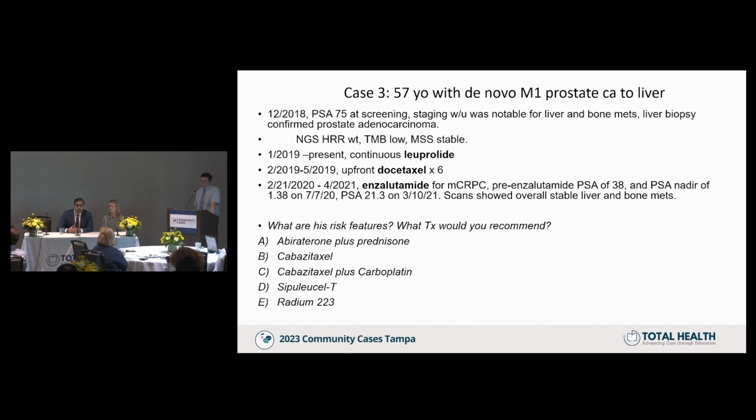And that data from CARD showed an increased OS, PFS, and PSA response rate with going with Cabazi. So I definitely think this is the type of case to consider that. Over A, which is Abby, whether to escalate to double it, I think that might not be the case right now given his otherwise stable visceral disease, and he doesn't have really any tumor suppressor gene mutations. He probably wouldn't fit the typical criteria of D and E just because, again, he has a history of visceral metastasis. But that might be my take.